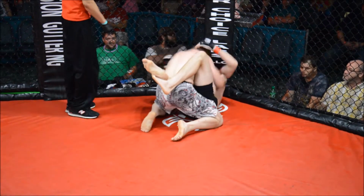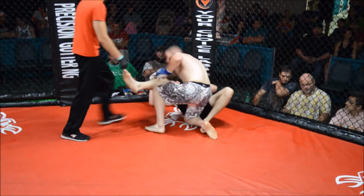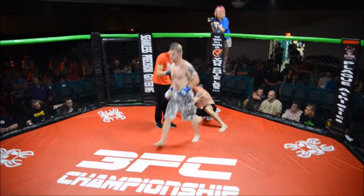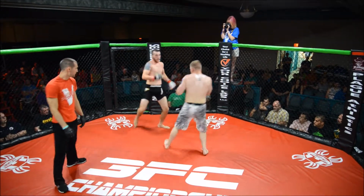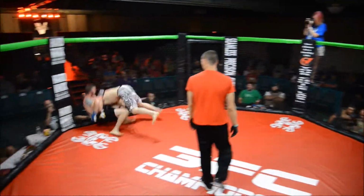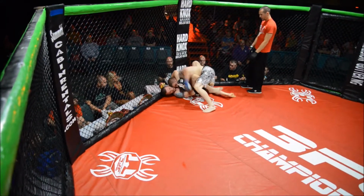Dando throws a few combos right here. The fight's going to be stopped. This is not defending himself. Very good point. Good leg kick. Just like that, he's just going to go right back to smashing. That's it. It's the perfect game plan for the 10 kids. Perfect. Just smash, smash. Absolutely. Grinding it out.